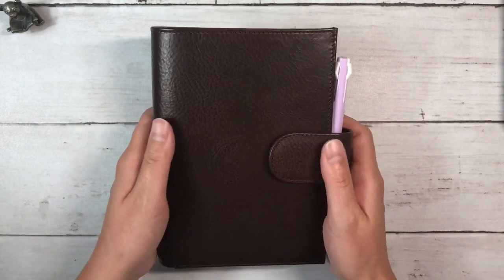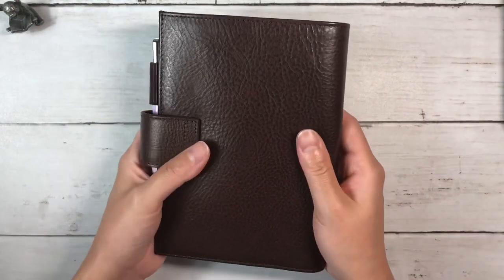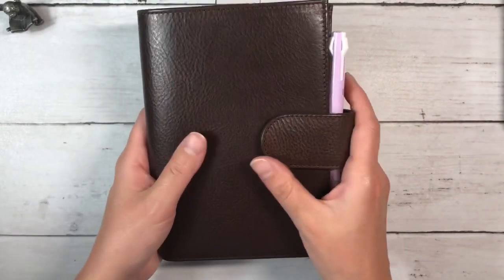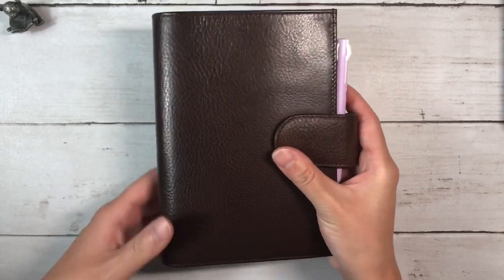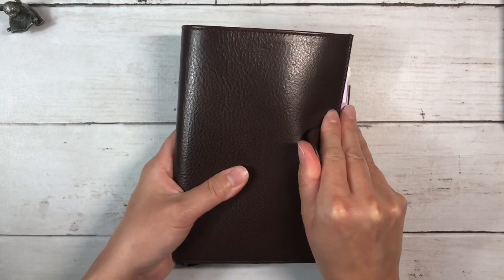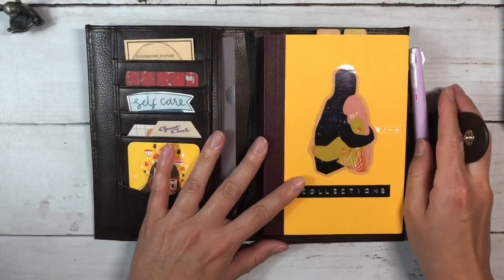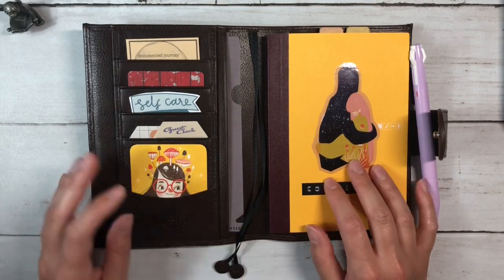This cover is a Gillio Appunto in the A6 size, and it's the dark brown Epoca leather. It's absolutely beautiful, and I've had it for a while but couldn't quite figure out how I wanted to use it. But when the idea of the long-term collections came up, I knew this would be perfect. Inside, I have a Hobonichi plain notebook in the A6 size.